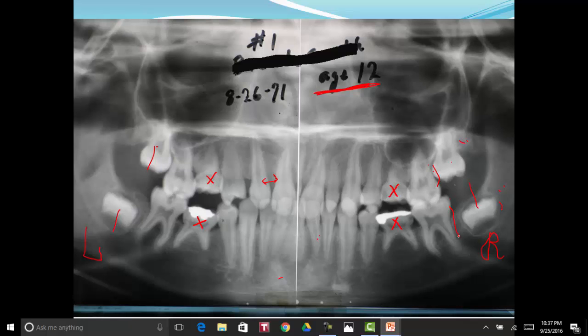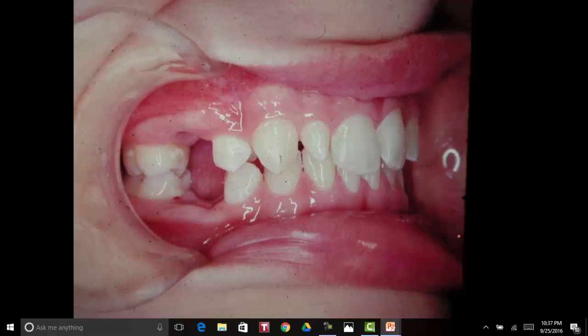Excuse me, we told this young lady what we were going to have to do in this case and how we would have to do it. And she'd have to wear this reverse headgear. And she agreed to do that. And she did. She wore it. And I'm going to go to another picture here.